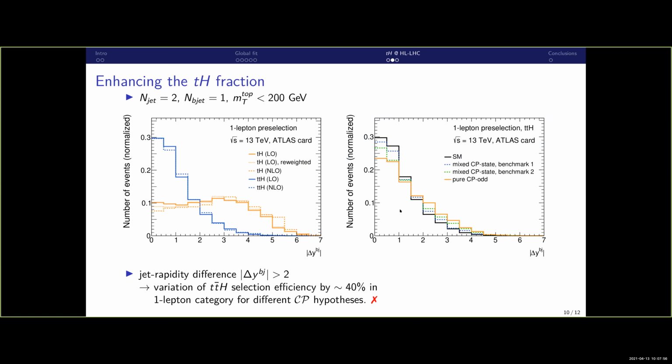So let me just shortly discuss how we enhance the tH fraction. An obvious cut to separate tH from ttH is a cut on the rapidity difference of the leading b and the leading non-b jet. Here, cutting on this, you see the two signals, tH in orange and ttH in blue. They are nicely separated in this variable, but the problem is that the ttH shape actually depends quite strongly on the CP character of the Higgs. Here we see different CP hypotheses, and you see the different shapes. And if you run the numbers, you see that the ttH selection efficiency varies by 40% in the one lepton category for different CP hypotheses.